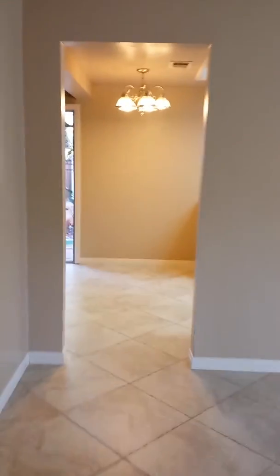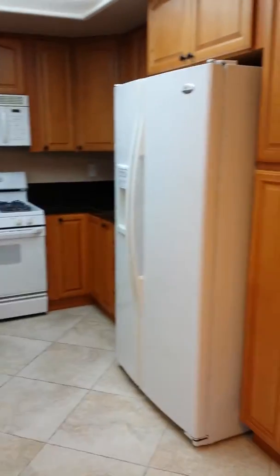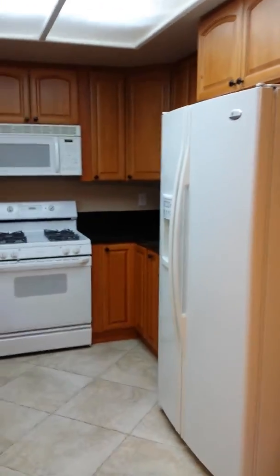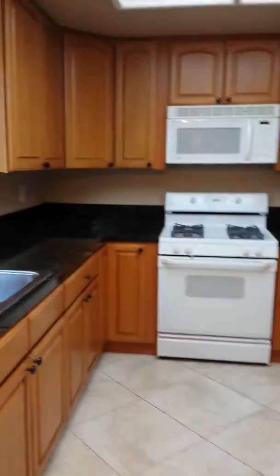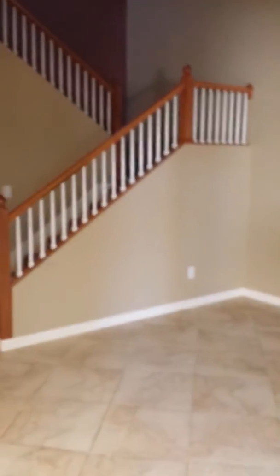I've already removed the curtains that were hanging over this door. It would be perfect if these were stainless steel appliances, just because they have that extra premium, let's just call it that they're in style. But the place is looking really good.